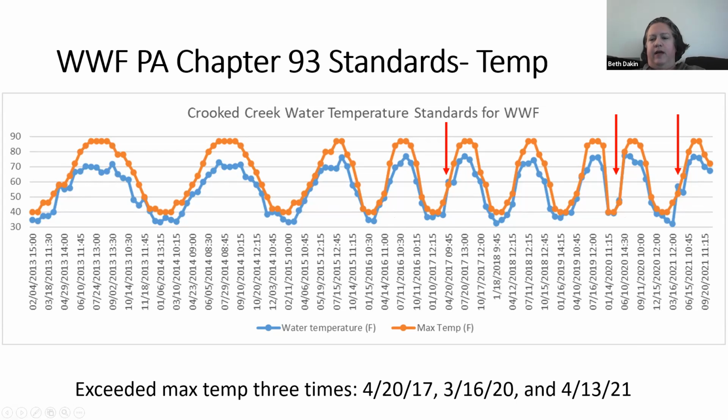So we did exceed the maximum temperature limits 3 times, and I put little red arrows showing where those are. And you can see the exceedance is not by a whole lot, and all 3 of them occurred during the spring. So I would guess that we just happened to have a little bit of a warm spell during the spring when I happened to be out there sampling. So again, by and large, the temperatures are appropriate for a healthy warm water fishery system.